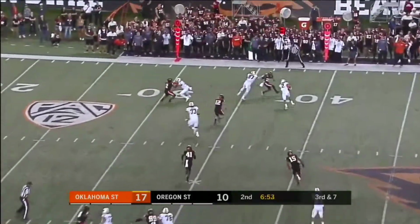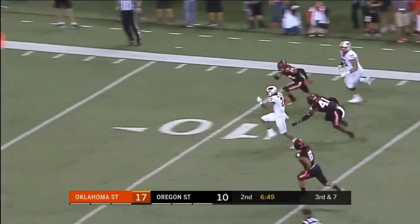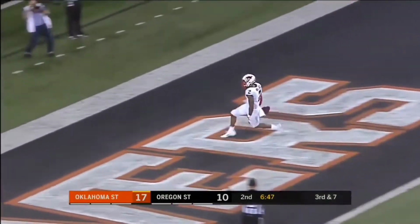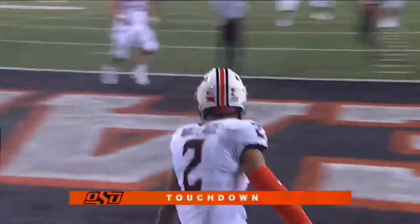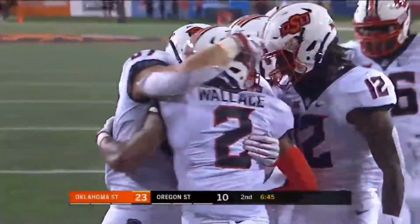The quick pass to Wallace goes up to make the catch, and Wallace has the first down and more. Wallace to the end zone, touchdown. What a catch. He got a block to free him, and he took it 36 yards.